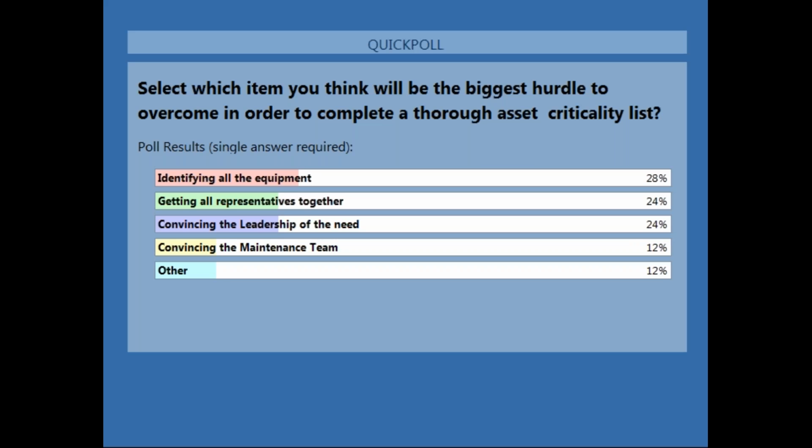It looks like 28% have said it's getting the right equipment identified. About a quarter, or 24%, say getting all the right people together. Another 24% say convincing leadership of the need. And then it's interesting, 12 and 12, so that's another 24%, say convincing the maintenance team or some other. All right, so a fairly even split here.